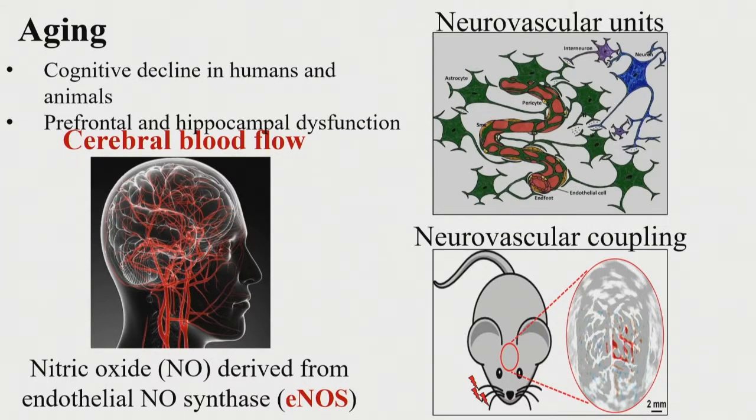So this is basically a commonly used experimental approach which allows us to assess the neurovascular coupling integrity in certain brain regions. I have to say optimal neurovascular coupling integrity is really critical to maintain our normal brain function. It has been very well documented that in Alzheimer's disease and also in advanced aged brains, the neurovascular coupling function is significantly impaired.